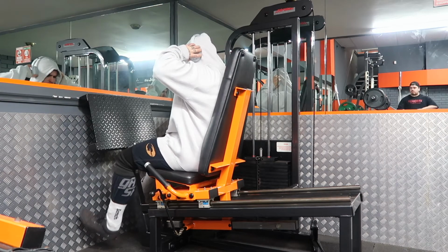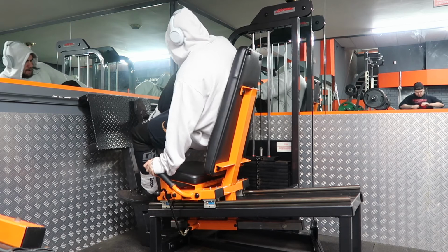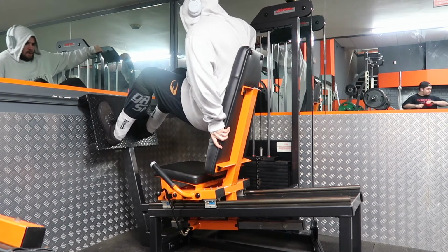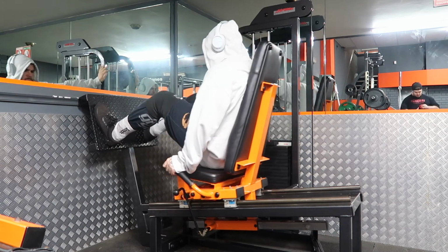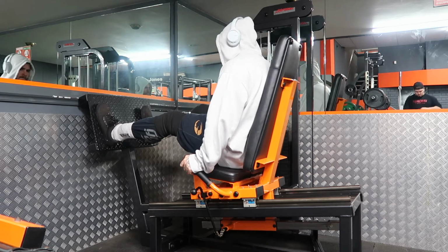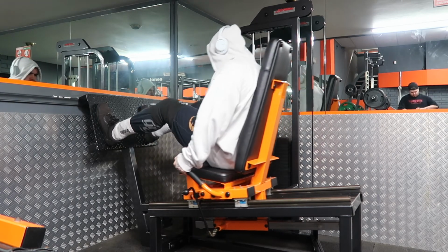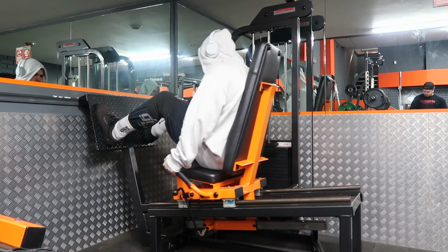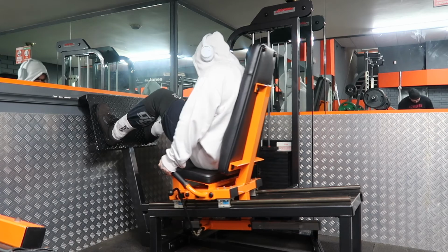And then I went on to do a back off set without the band, just the stack, where again I think I got 20 plus reps for a good set. Really enjoyed this leg press, much prefer it to the other one. I think the other one's a Panatta leg press, and it's just a dodgy angle. I just really hate it, but I'm really getting on with this one.